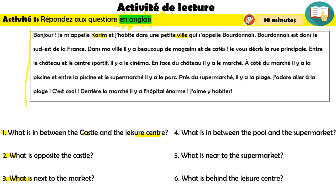So read it together. Bonjour, je m'appelle Karim. J'habite dans une petite ville qui s'appelle Bordonnais. Bordonnais est dans le sud-est de la France, the southeast of France. Dans ma ville, il y a beaucoup de magasins et de cafés. In my town, there's lots of shops and cafes. Okay, it's not giving us the answer yet. The answers start from here.